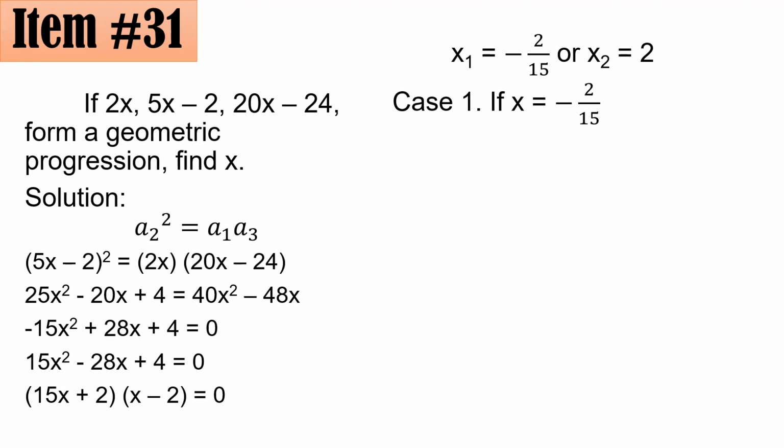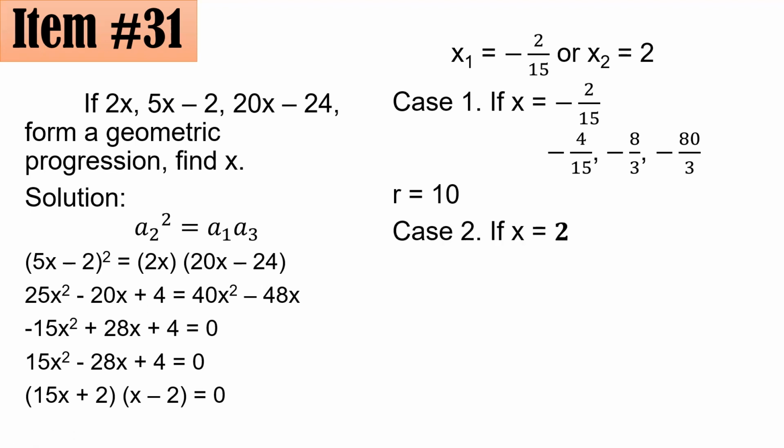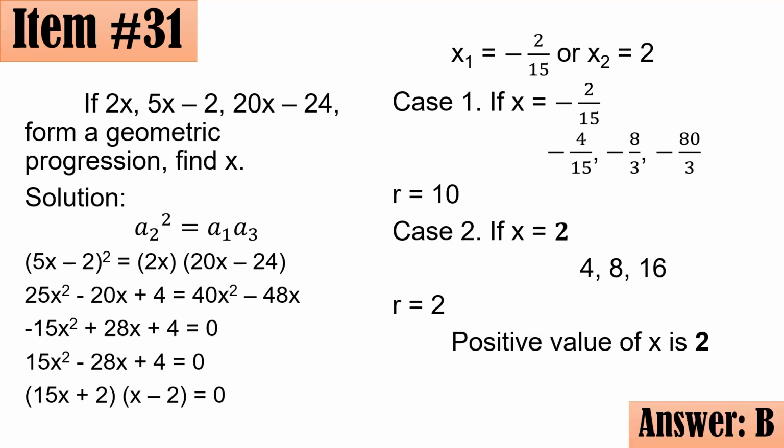Kung isa-substitute po ninyo yung first value na negative 2 over 15 dito po sa ating three terms, you will arrive at negative 4 fifteenths, negative 8 thirds, and negative 80 thirds, and you could see na meron pong common ratio na 10. So x equals negative 2 over 15 will indeed make the sequence geometric po, kasi nga meron common ratio, in this case, 10. For the second case, if x is equal to 2, you will arrive at 4, 8, 16. This is now a geometric sequence with a common ratio of 2. So dahil 2 is one of the choices, therefore the correct answer is B, 2.